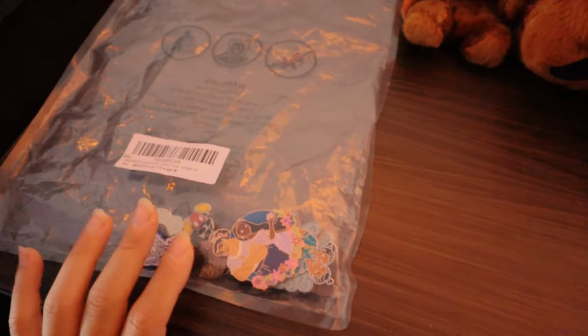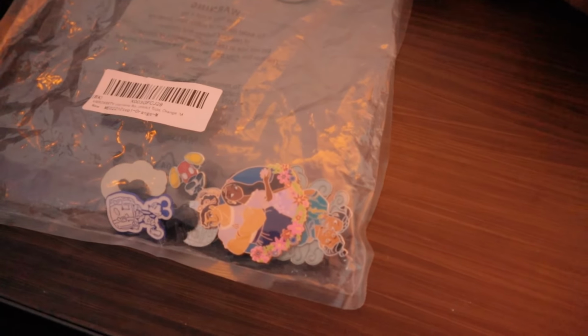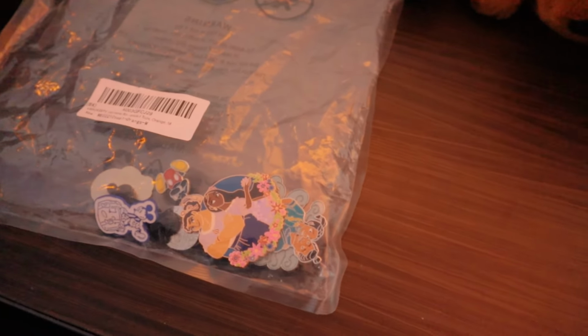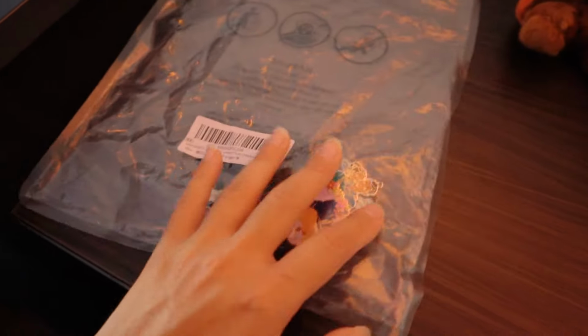This is my trader bag of pins, so some of them are ones that I bought from Cast Connections, and some of them are ones that I've just traded for and I'm ready to trade again. But yeah, I've got quite a few pins that I'm ready to put on some pin boards there to maybe get some more of my collections.